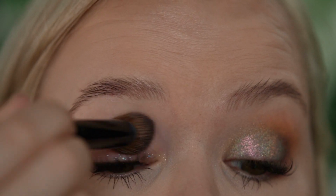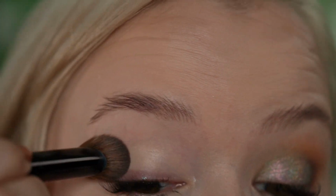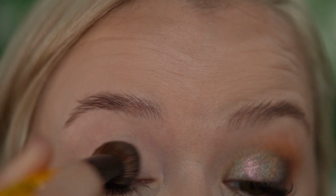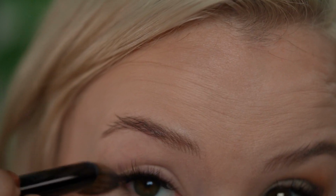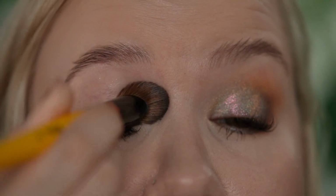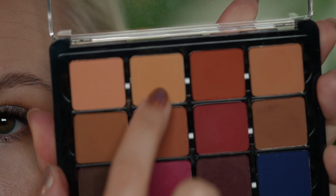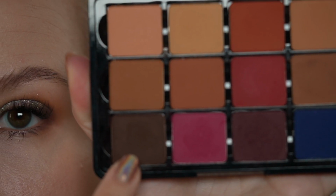Tried my best to get the sparkles off my lid, but unfortunately they kind of like to stick down. So again, just priming. You can prime with whatever eyeshadow primer you prefer. For the mattes, I'm going to be dipping into the Neutral Mattes Milieu again from Viseart. And for the crease, I'm going to go in with this shade, and then for the outer corner, I'm going to go in with this shade.